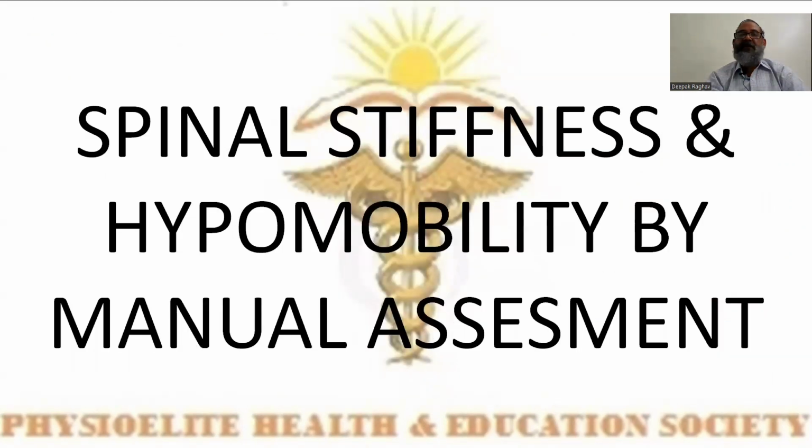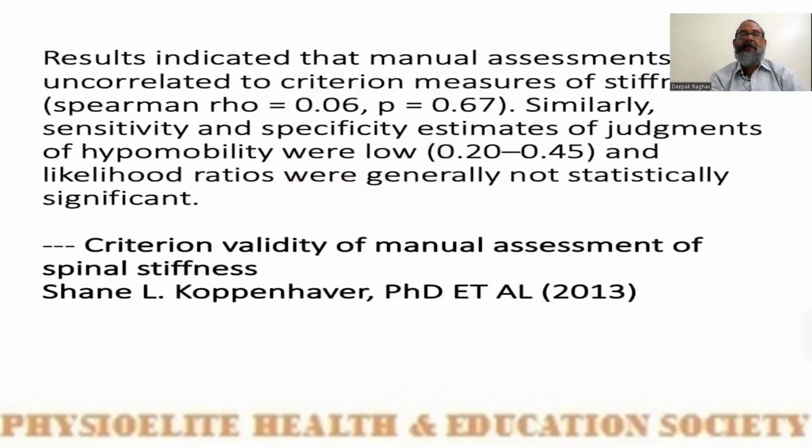Now come to spinal stiffness and hypomobility by manual assessment. Results indicated that manual assessment was uncorrelated to the criterion measure of stiffness, Spearman's rho equal to 0.06, P equal to 0.67. Similarly, sensitivity and specificity estimates of judgment of hypomobility were low, 0.20 to 0.45, and likelihood ratios were generally not statistically significant. Criterion validity of manual assessment of spinal stiffness, by Shane L. Copenhaver, PhD, et al., 2013.